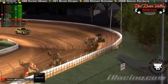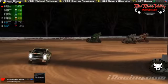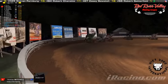When we get ready to go green, I believe the lights are still on the pace truck, getting these guys lined up. Two times around the track under pace caution.